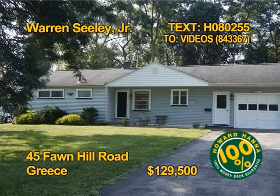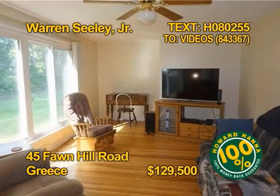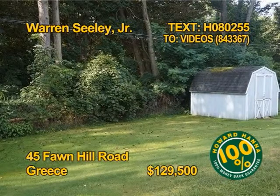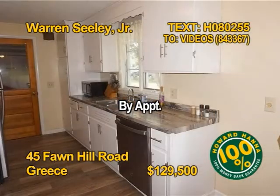First time buyers, you have to see this super affordable Grease Ranch that's move-in ready. 3 bedrooms, a bath and a half, over 1,000 square feet of living space on a quarter-acre park-like lot with handy shed. All appliances are included, even the washer-dryer. Tour 45 Fawn Hill Road by appointment with Warren Seeley Jr.